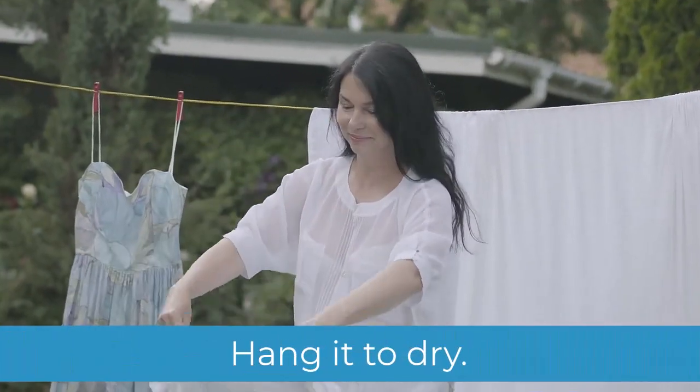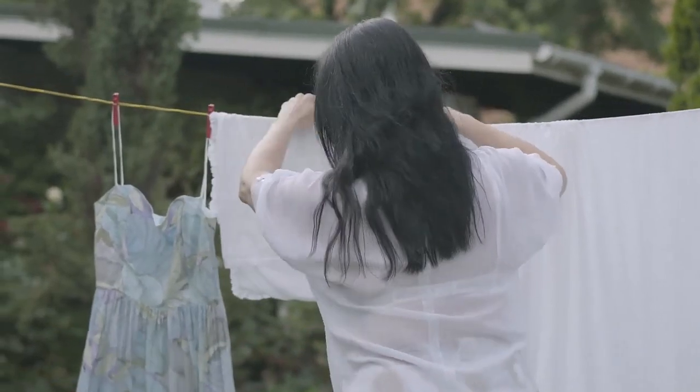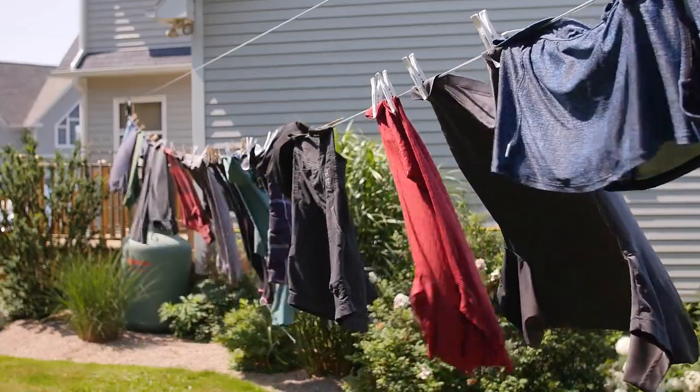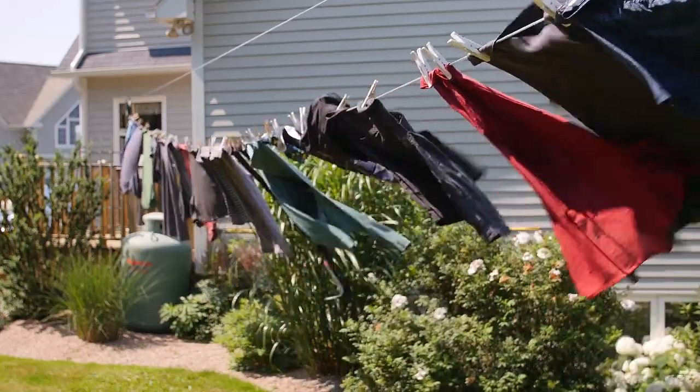Return to the classic method of drying clothes, a clothesline. Clothes dryers suck up a lot of energy and will put a dent in your monthly budget. Air dry your clothes and save money every week.